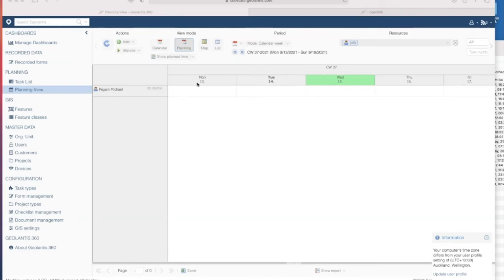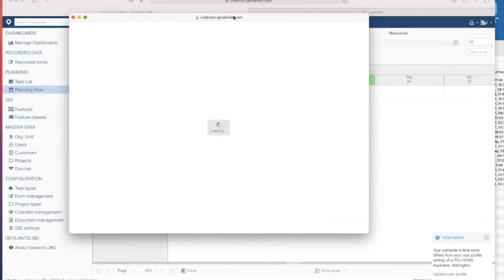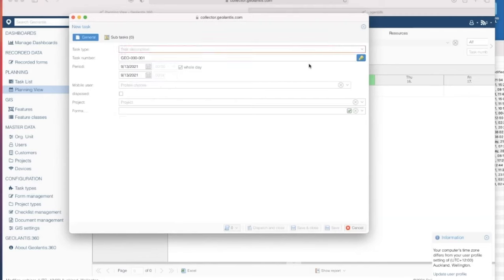But you have different options to create tasks now. So I can manually create a task. I make a new reservation. So I send myself to a certain project.